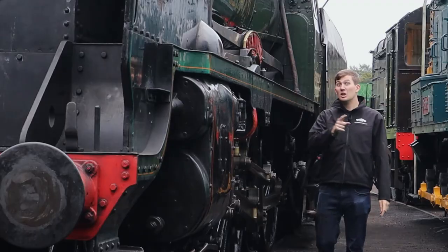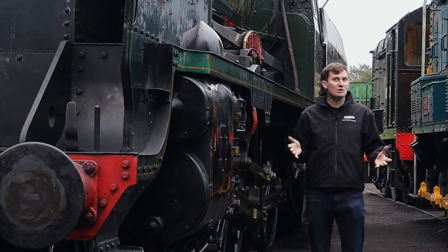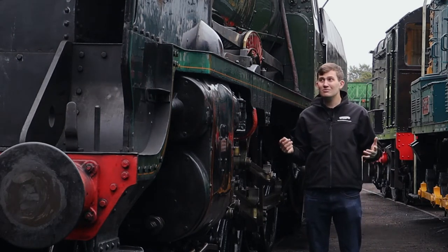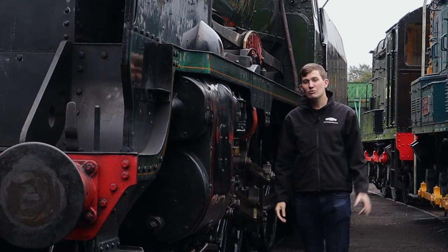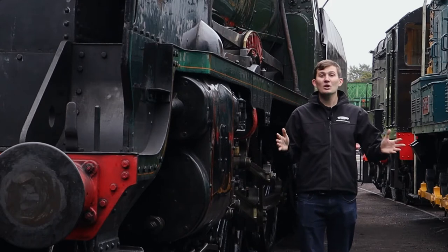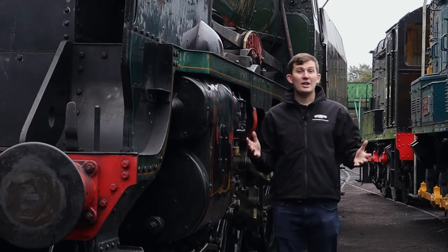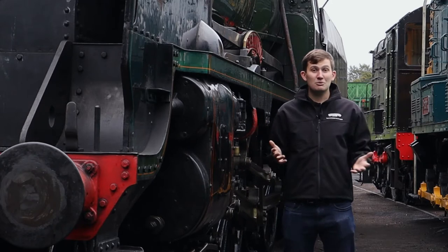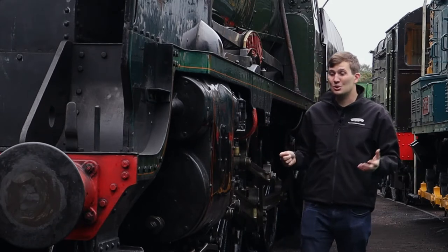Now, a common question we do get asked here is, how long does it take a locomotive to steam up? Well, the truthful answer is, it depends on the weather. Not as in if it's raining or sunny, but more, is it summer or winter? In summer, the engines stay hotter for longer because the surrounding temperature is warm, compared to winter, where it does take a lot longer because the engines do cool down.